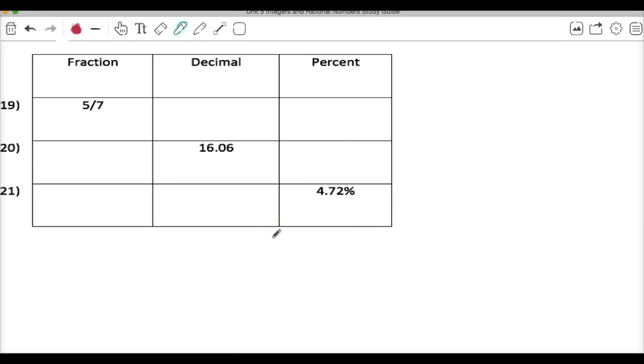All right. So now we're doing our fraction decimal percent chart. I'm going to start over here with 5/7, turning it into a decimal. So again, that is going to be 5 divided by 7, and we're going to add on 3 decimal places to make our decimal. Put our decimal in the quotient. 7 goes into 5 no times. 7 goes into 57 times with 1 left over.